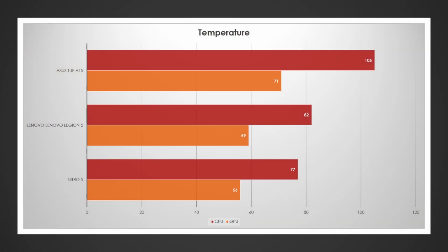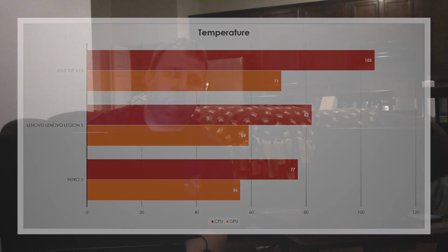77 degrees on the CPU, 56 degrees on the GPU while gaming. I did hit about 81 doing some Blender work, but that was it.